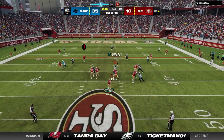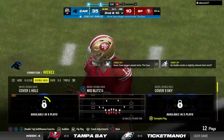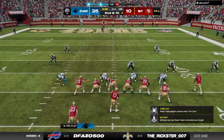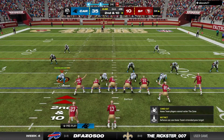Now Purdy. And that went too far in front. He couldn't reel it in. It's incomplete. It certainly looks like they still have some fight in them on this series because it seemed like things were headed for the red zone. But if this defense gets 2 more stops, they can keep them out of that area.